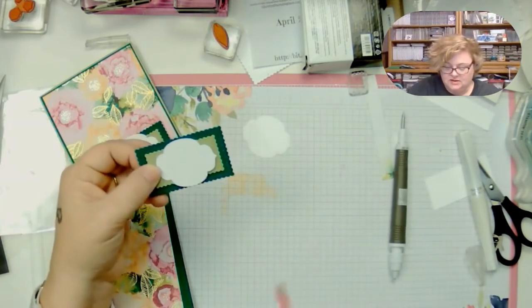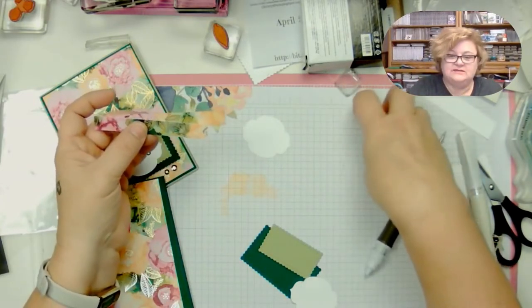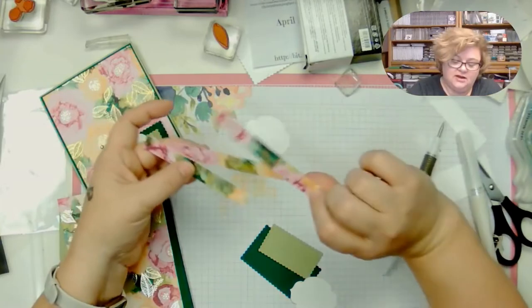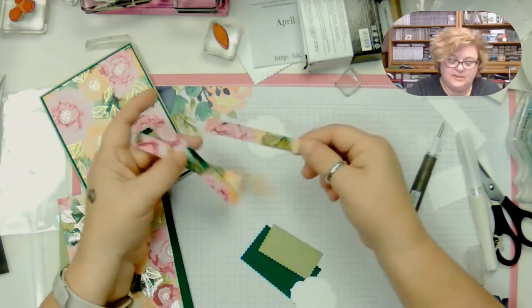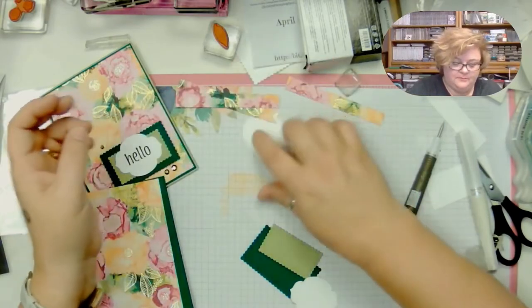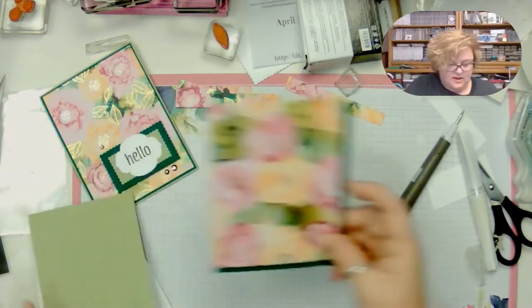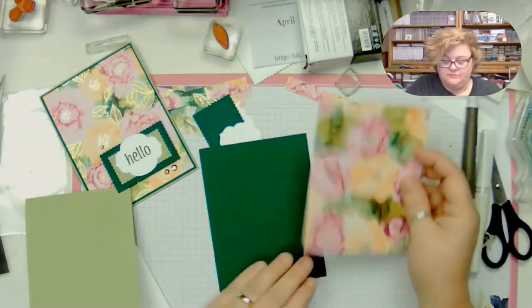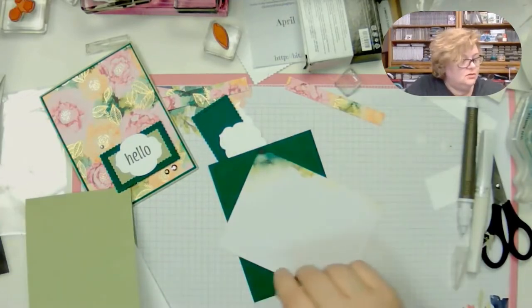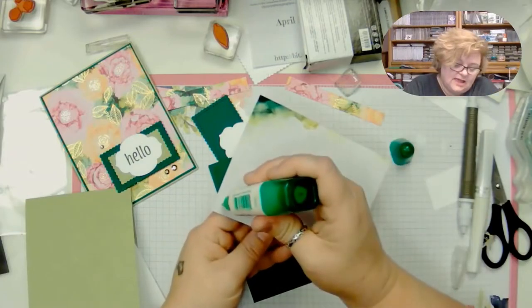And then, of course, we need some strips of the Designer Series Paper for the back and the inside. I think I cut one and it didn't have as much green. I wanted more of the Shaded Spruce on the piece for this card since I'm using the Shaded Spruce. So let's go ahead and get started with assembling. So first we're just gonna glue this to our Shaded Spruce layer.